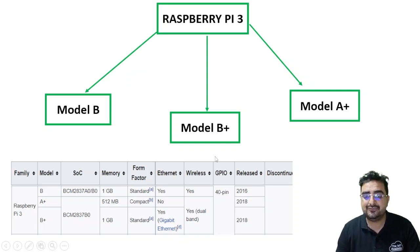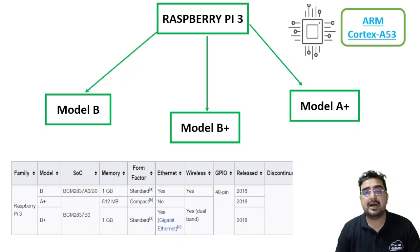In this there is Wi-Fi available, there are a total of 40 GPIOs, and it was released in 2016. The model B was released in 2016. The processor is ARM Cortex A53.